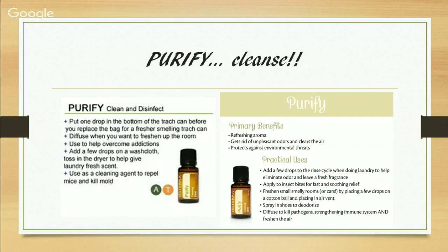And then we have Purify. So Purify is all about helping the body to cleanse and disinfect. This can also be used in your environment too, which is great. It has a nice refreshing aroma. It also helps to get rid of unpleasant odors and helps clean the air. So if you have an area, here it says like putting a drop in the bottom of the trash can, things like that, where you know that the odors get really bad, maybe stinky shoes, things like that.